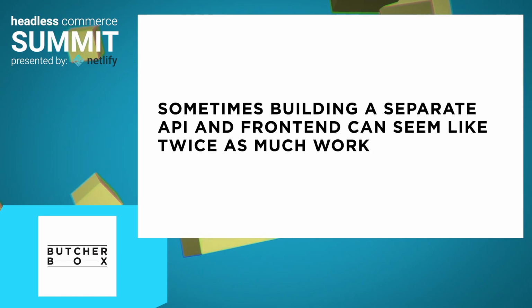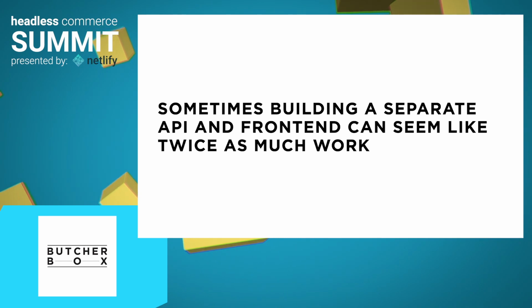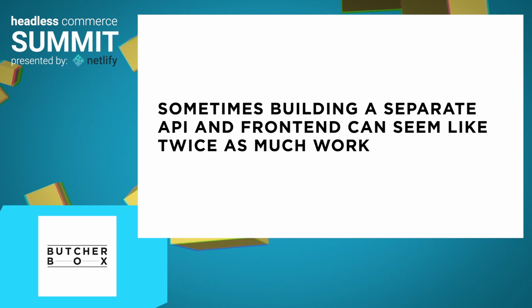Another thing is sometimes building a separate API and front end can be twice as much work, or at least feel that way. I feel strongly that building a solid API is always a great investment, but depending on your business needs and your budget, it's something to consider.